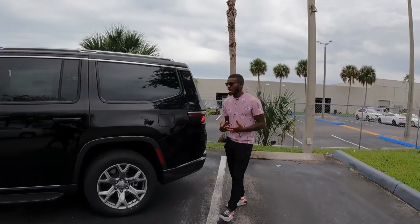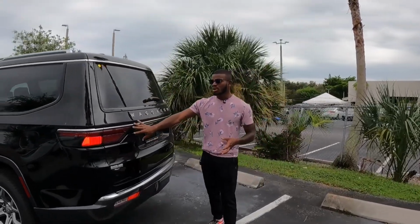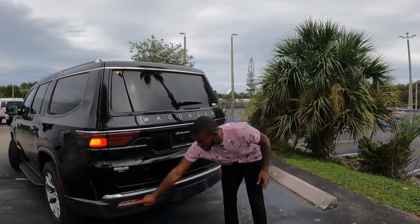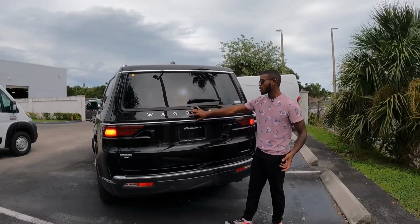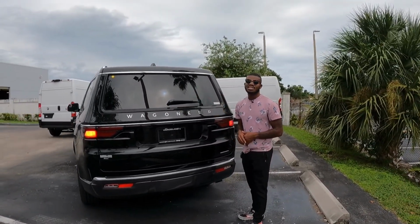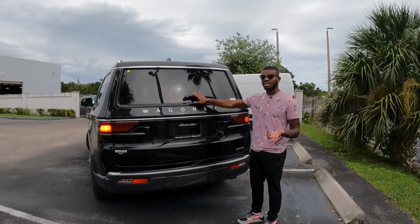Looking at the rear of the Wagoneer, these taillights are full LED, with LED turn signal, brake light, and reverse light. The reverse lights live down here at the lower part of the bumper. There are rear parking sensors, and that's also the Wagoneer name, which is spelled out. Unfortunately, you can't open this glass unlike the Ford and the GM products, but there's this rear wiper to keep the rear glass clean.